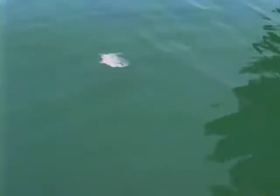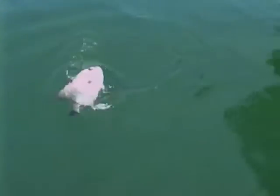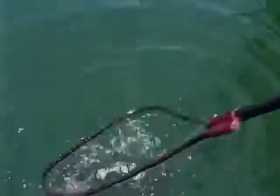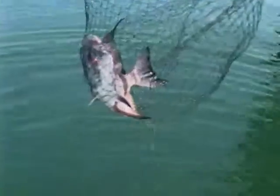Spade fish spawn in the Chesapeake Bay when that seawater temperature reaches 78 degrees. By August or September, they're about 3 inches long and they leave the bay in huge schools. And we can look for them around structure of all kinds.